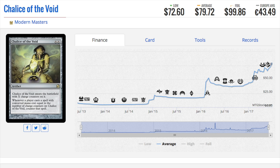All right, talking about chase cards, let's end it with this one. Chalice of the Void, almost $80. Wow. This is the Modern Masters version. And as you can see, it wasn't always $80. It was kind of like $5, and then it became $80.